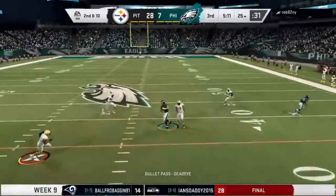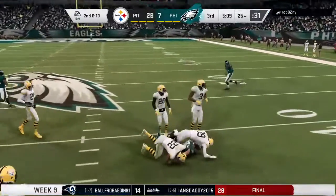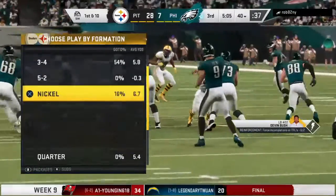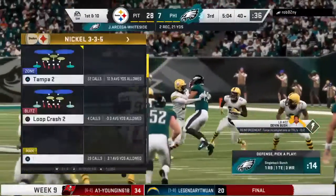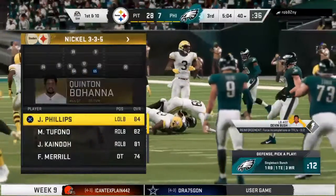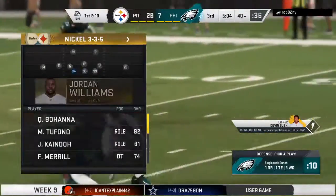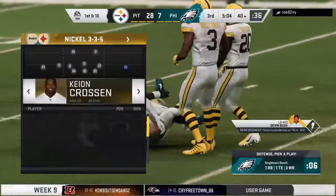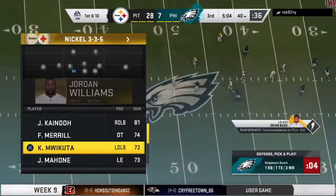Young to throw again on 2nd and 10. Catch is made by Arcega-Whiteside. And down he goes, but he takes it up to the 40. Philadelphia picking up the first on a gain of 15. That's good for our Eagles. First down. 1st and 10 at the 40-yard line.